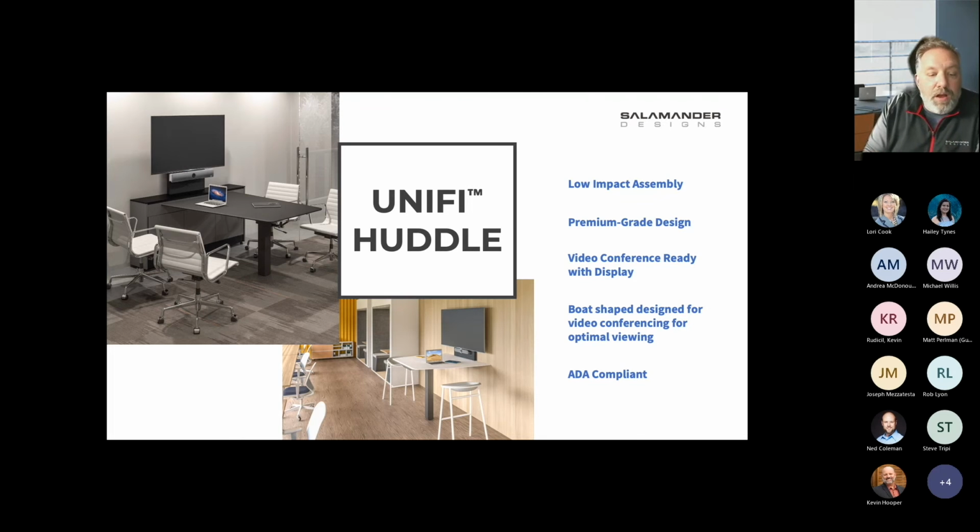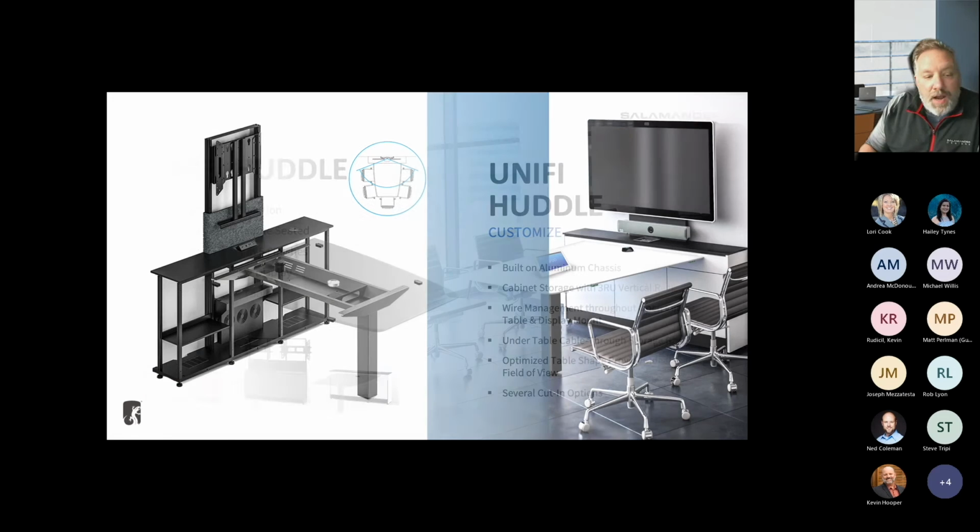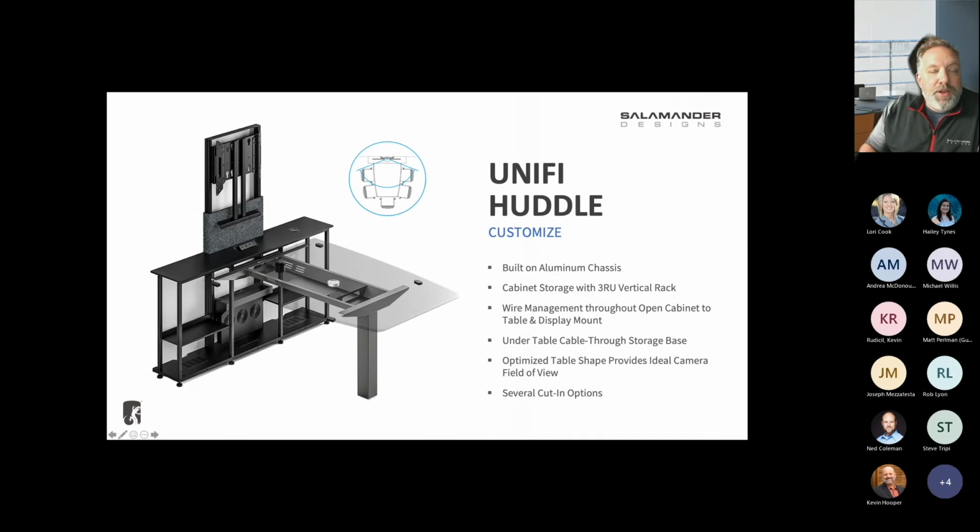We also have the Huddle Light, which is a great option for when there's less people meeting. This can also hold up to a 55-pound display without any wall construction. So the standard huddle goes to 2 displays over here. You can see inside here, there's a nice wire trough. So you can get your cut-ins and the wires easily through the table into the cabinet up to the display.